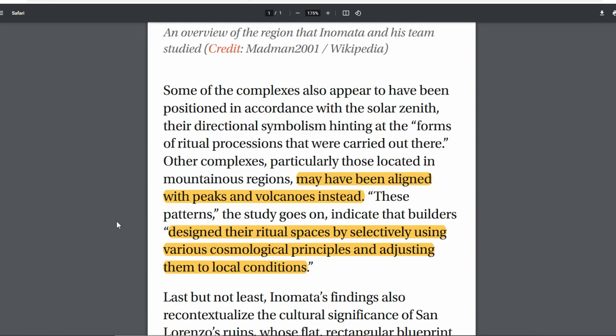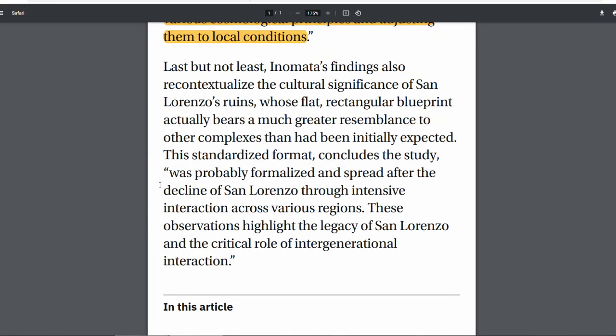The study goes on and indicates that builders design their ritual spaces by selectively using various cosmological principles and adjusting them to local conditions. They recontextualize the cultural significance of San Lorenzo's ruins.